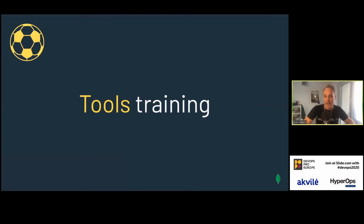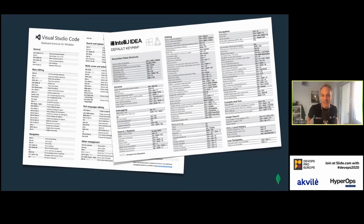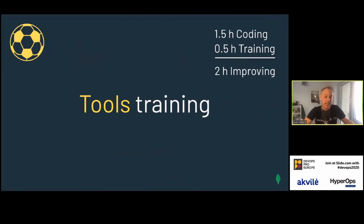Second thing is tools training. We use so many tools, right? But are we very effective or efficient using those tools? So look at your tools and try out new features. Maybe you don't know what features are in there. So look at the cheat sheets from your IDE or from whatever. It's not about learning the shortcuts, which makes you maybe more efficient, but not effective. It is about, okay, this is a functionality that is in there, I didn't know that, so let's try that out. So tools training makes you more effective, let's say half an hour each week. So we got 2 hours actually of improving.